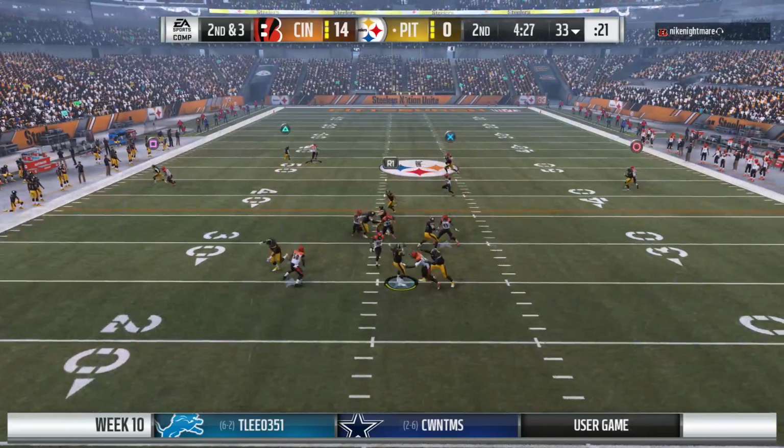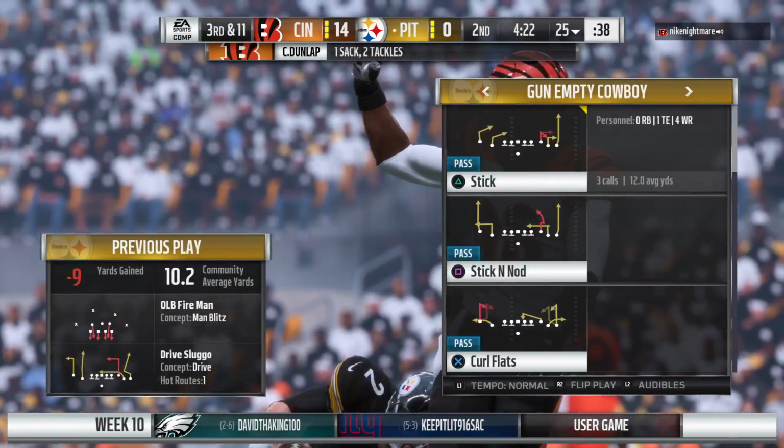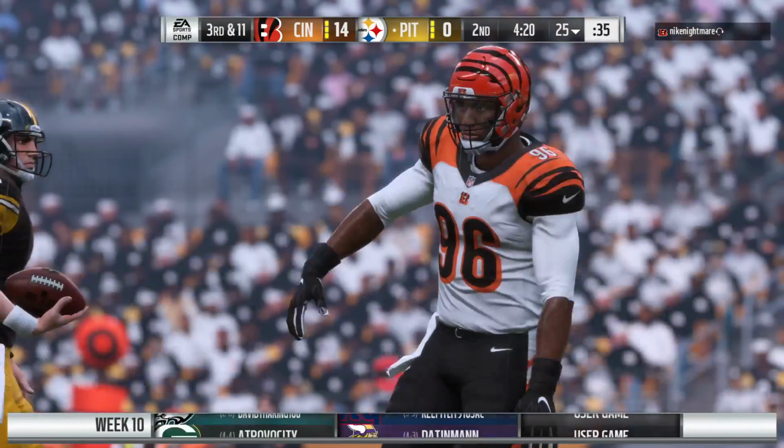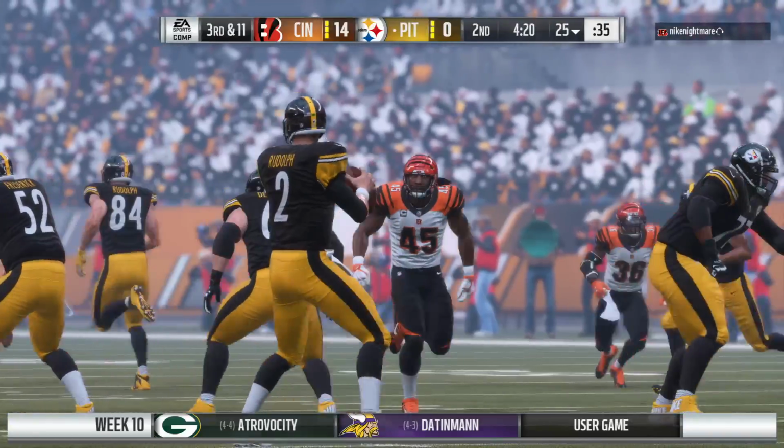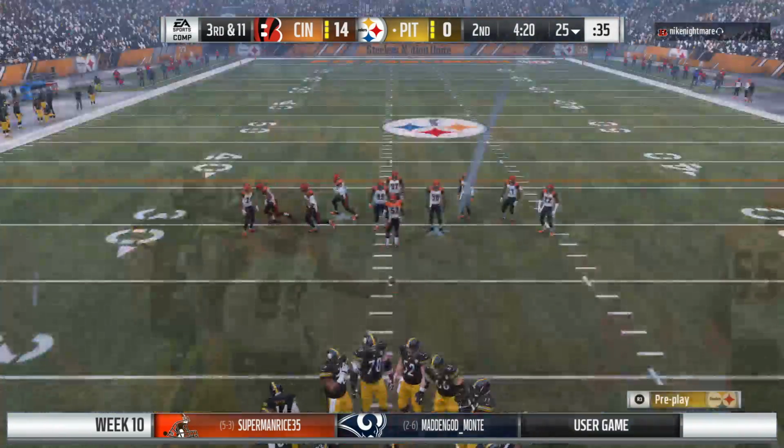On second down, here's Rudolph. And he'll be taken down by the Bengal pressure. Carlos Dunlap in there to drop him, and he continues to wreak havoc in the offensive backfield. Sack number 16 on the year.